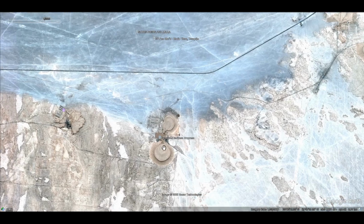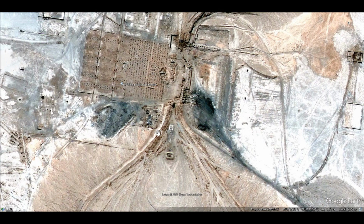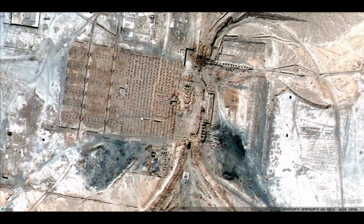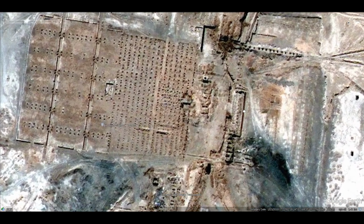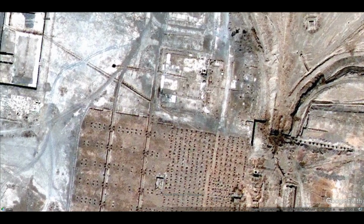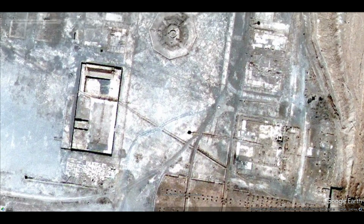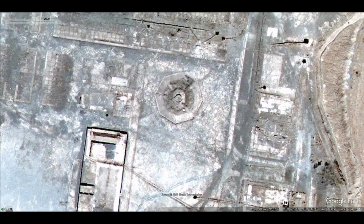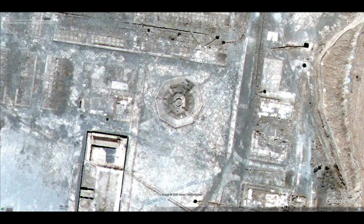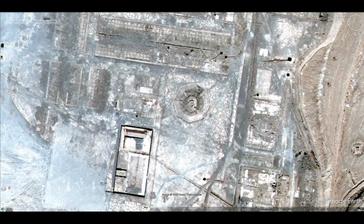Smaller hills that have practically disappeared. Underneath them, strange geometric structures reappear. Here we see an interesting octagonal shape. It kind of resembles a large fountain in the middle of a park, and maybe we're not far from the truth. We'll see another identical one in a moment.